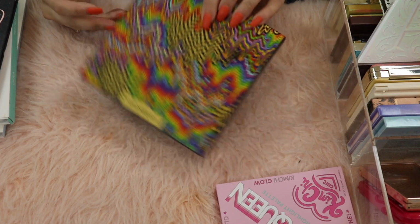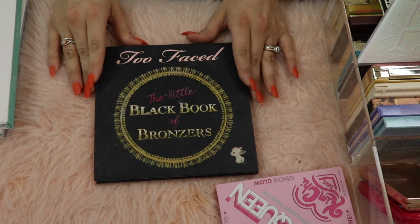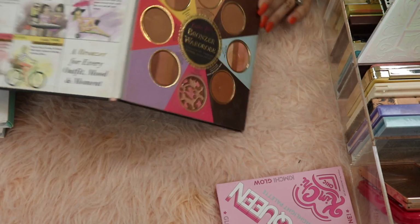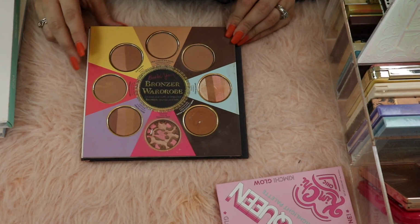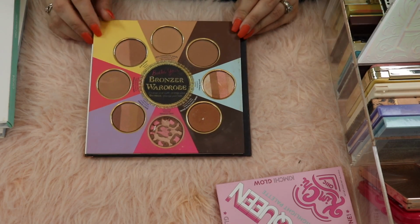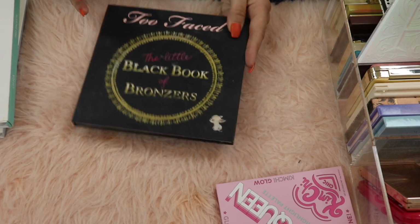These larger Smashbox palettes are some of my favorites. The Too Faced Little Black Book of Bronzers. Too Faced makes arguably my absolute favorite bronzers. I've hit pan in two of these already, and surprisingly, it's not even my favorite ones. So this one for sure, I cannot get rid of this.